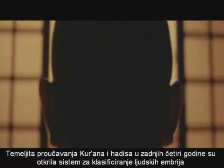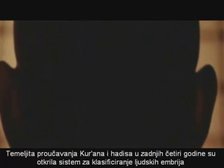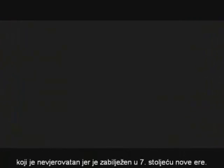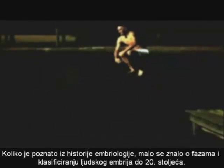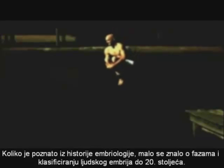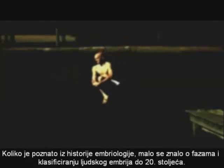Intensive studies of the Quran and Hadith in the last 4 years have revealed a system for classifying human embryos that is amazing, since it was recorded in the 7th century A.D. Although Aristotle, the founder of the science of embryology, realized that chick embryos developed in stages from his studies of hen's eggs in the 4th century B.C., he did not give any details about these stages. As far as it is known from the history of embryology, little was known about the staging and classification of human embryos until the 20th century.